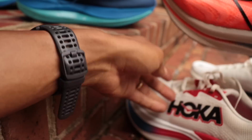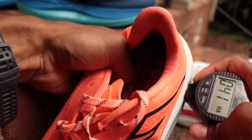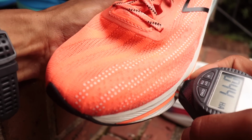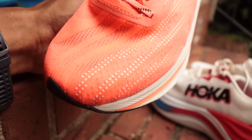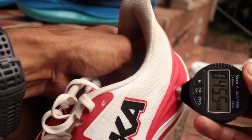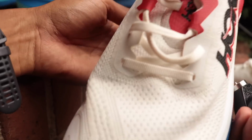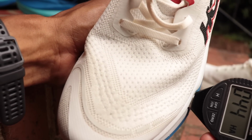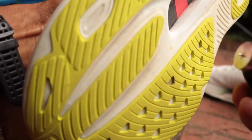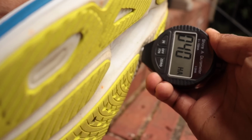So New Balance FuelCell, which is probably pretty close to what Mizuno is going for. This is coming in at a 41. 41, 42 in the back, much softer. And then in the front, 43, 44. Hoka Skyward X. This is not the softest shoe in the world, actually. Let's check in the back. Hold on, zero it out. 51, 52 in the back. And then the front, 40, 43, 44 in the front. Then let's check the bottom. Zero it out. 40 on the bottom.